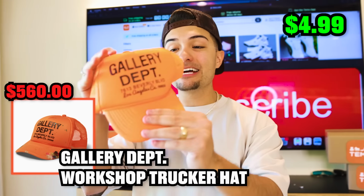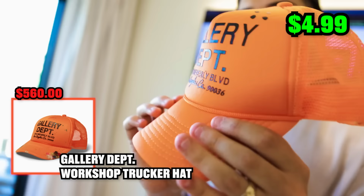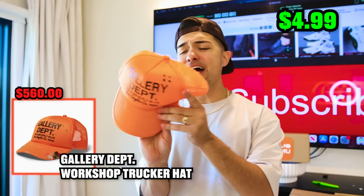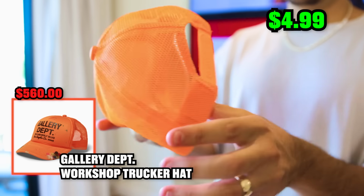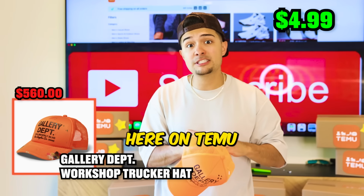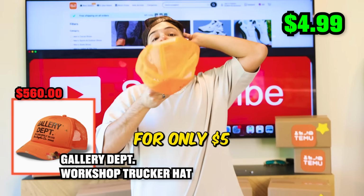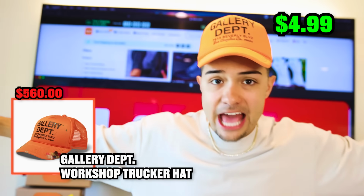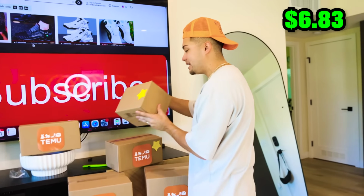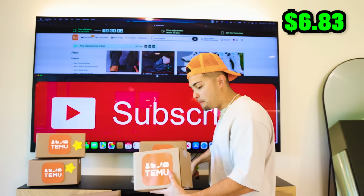A Gallery Dept hat in here, 7613 Beverly Boulevard, Los Angeles, California. That's down the street, boys. These hats go in store and resell for like $300. So right here on Temu, you're getting it for only $5, trucker fit on the trucker hat. Yes, sir. Next item, $6.83 right here. $6.83 we paid for these.